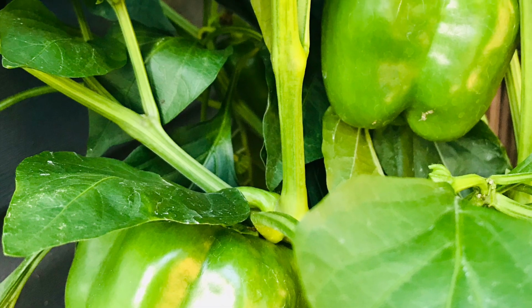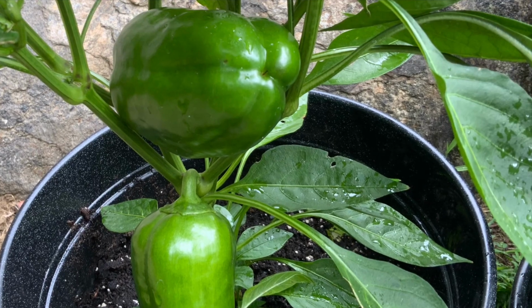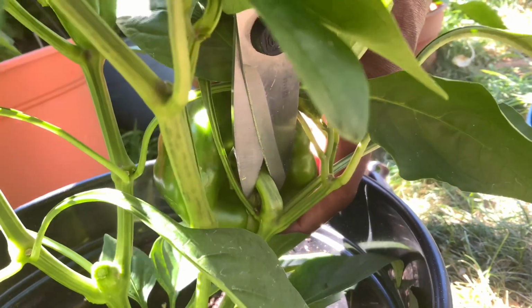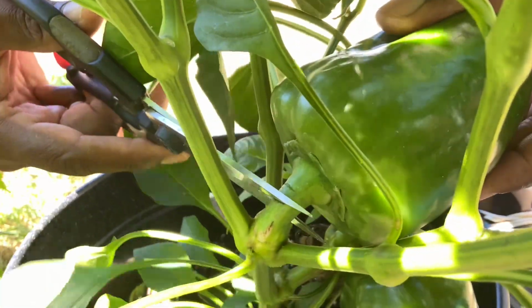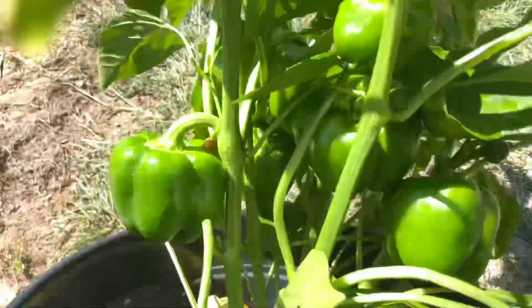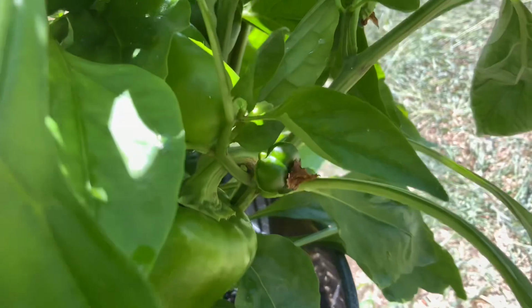Beautiful bell peppers again. Here we are, harvesting the bell peppers. I'm so excited. They're so beautiful. I will put those in my freezer and I'll have them to use over the winter.